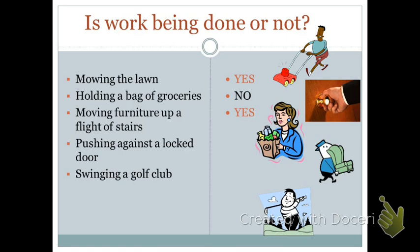Moving furniture up a flight of steps. Yes. How about pushing against a locked door? What do you think, Marlena? Yeah. Is something moving? No. No. How about swinging a golf club? Janessa? Yes. Yep.